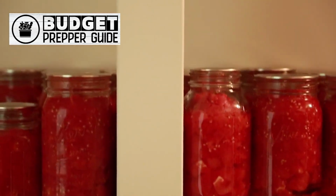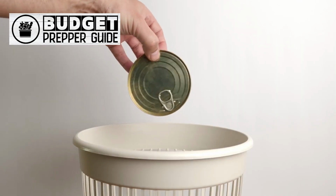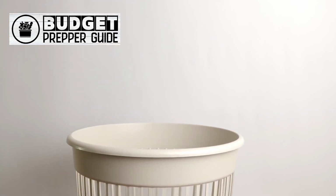Most bouillon cubes have a shelf life of 1 to 2 years, but if stored properly in a cool, dry place, they often last even longer. Some people have used cubes that were past their expiration date and said they still work just fine. Just keep an eye out for any signs of moisture or weird smells.